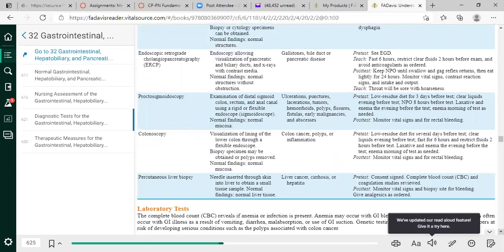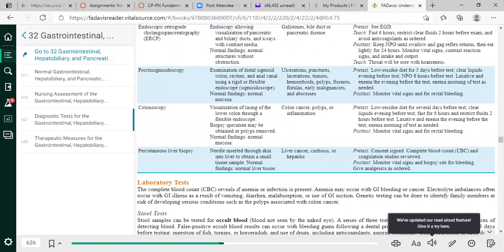When you see the word scopy, where they're saying proctosigmoidoscopy, what does scopy make you think? Scopy makes me think that they're going to look up in something. So when I hear the word scopy, I'm thinking, okay, they're about to look at something.